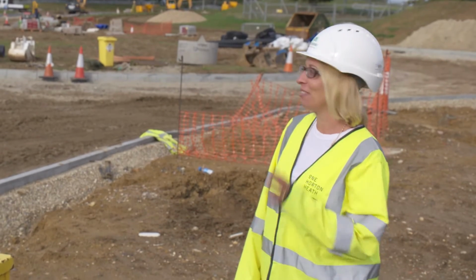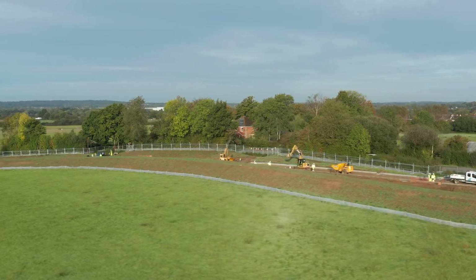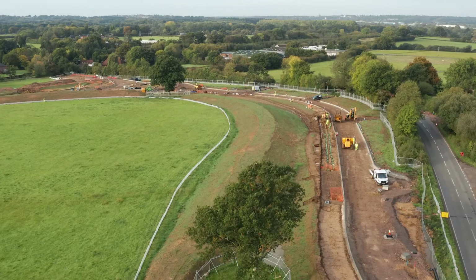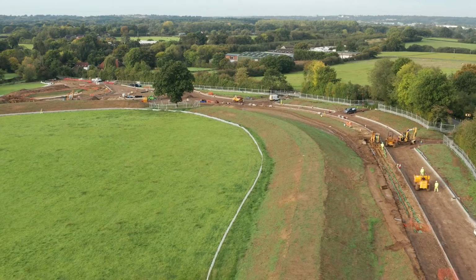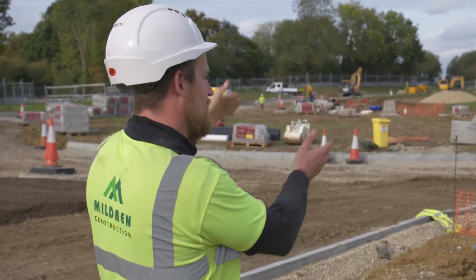So James, what's going on behind us? So at the moment where you see the big digger and the guy on the left, that's the curb laying gang. One goes along putting the bedding down, the other uses a machine to put the actual curb down, and the other one lines it up and levels it. Down the far end on the right, we're prepping for the footpath. So the footpath is where you get all your services.